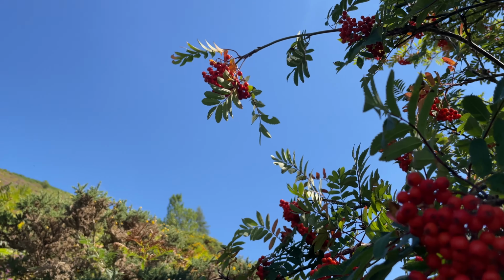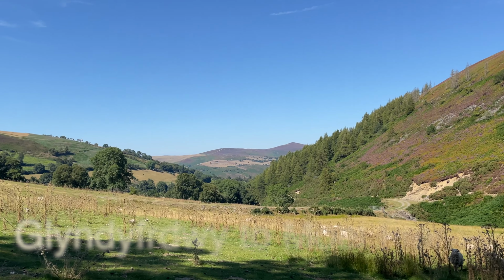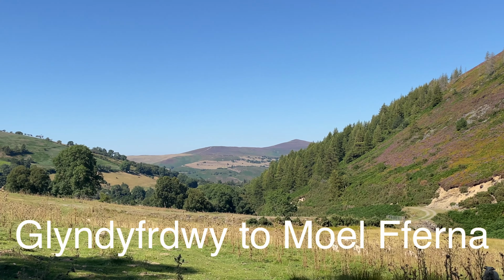So it was just over 5 miles, so not a huge walk by any stretch of the imagination compared to some of the recent ones we've been doing. And it was from the little village of Glenduffer. I'll put these spellings on the screen to counteract my abysmal pronunciation. So straight up the hill from Glenduffer to Molferner mountaintop.